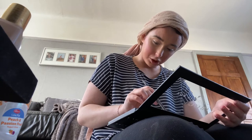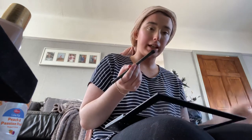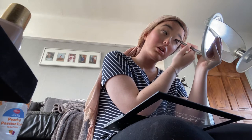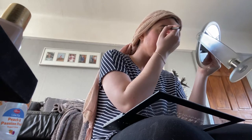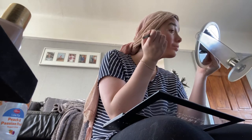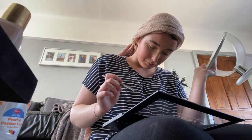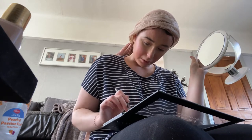So I'm going to go in with salted caramel for a transition shade, and just put that in my crease. No, I'm gonna go in with... I do like the little sweetie. Okay, I'm gonna go in with strawberries and cream.